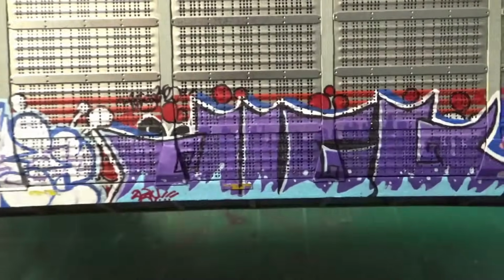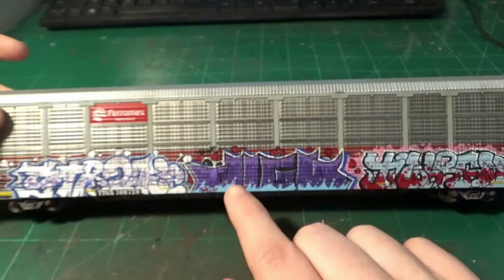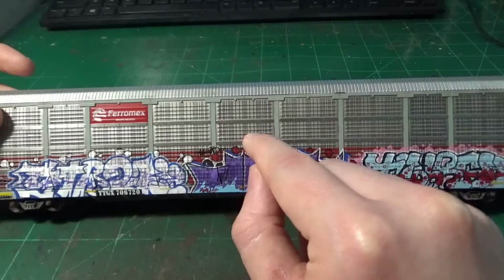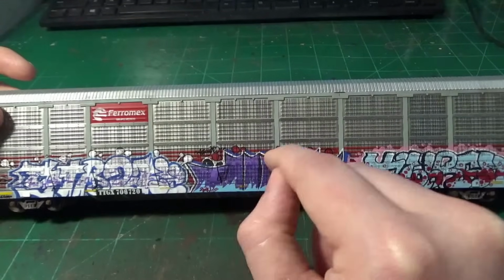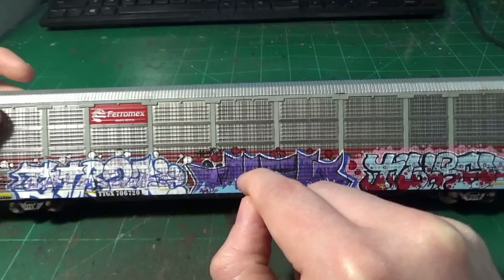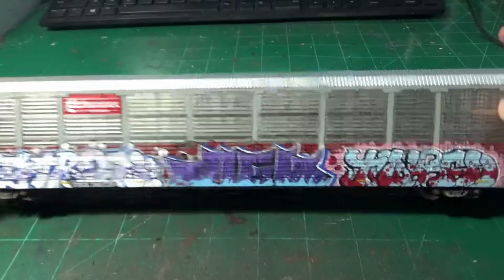So as you can see, the big thing with doing these Intermountain Autoracks is that you have to go back in and poke all of these little perforated holes back out, because when you paint these with acrylic paint or any other kind of paint, it clogs those little perforations, so you have to go back and poke them all out, which is very tedious. I'm not quite done with that.